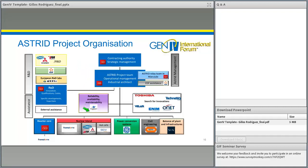And after, we are working by work package. One is on the reactor core, where CEA is responsible and Framatome is in support. One is a nuclear island with a big involvement of Framatome, also a big involvement of JAEA, MFBR, Mitsubishi Heavy Industry, and SEIV for the hot cell.